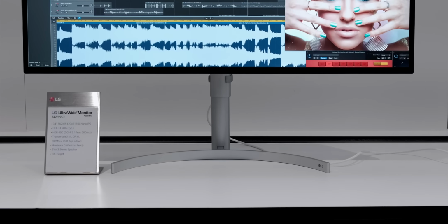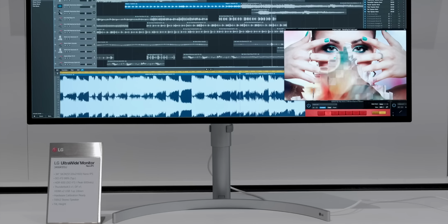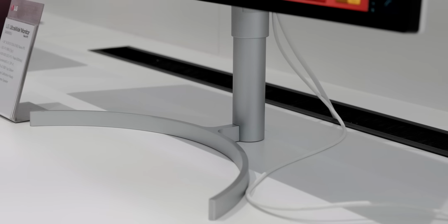It's designed for content creators, that way they can see an entire timeline with panels on each side of the video preview window and have plenty of space to operate in.